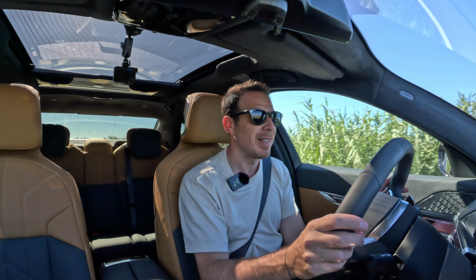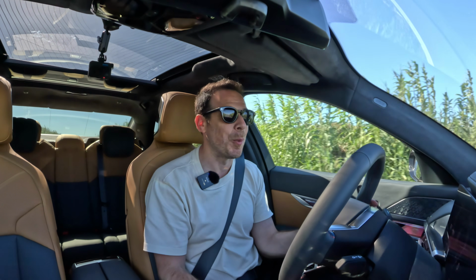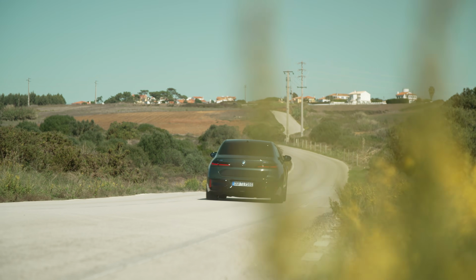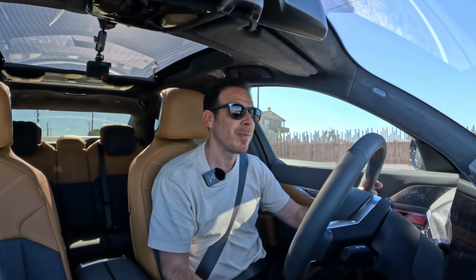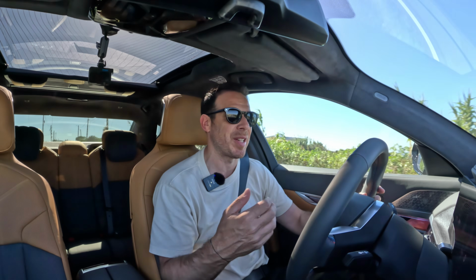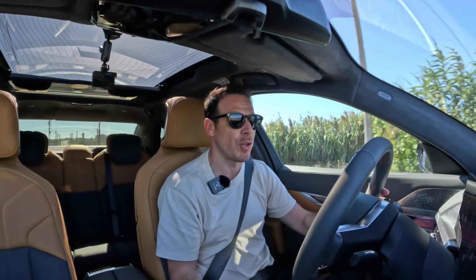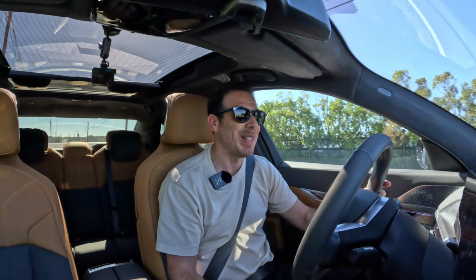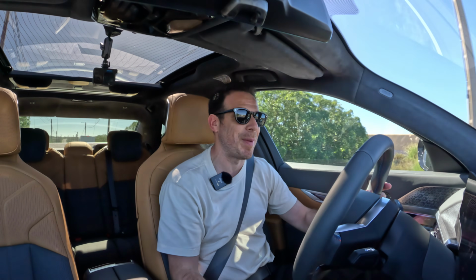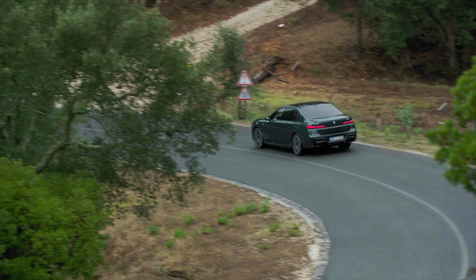So if you have an endless amount of money, or if you have extra money to spend, and you want more power and a little bit more sportiness in your i7, then I would say the i7 M70 is absolutely worth it. If you're the type of buyer looking for the best bang for your buck, then clearly you can always go for the i760. It is still a very capable car. It has similar features, and of course, it's just equally luxurious. So in the end, it really comes down to this. You have the extra money, you want something more powerful, go for the i7 M70 and you won't regret it.